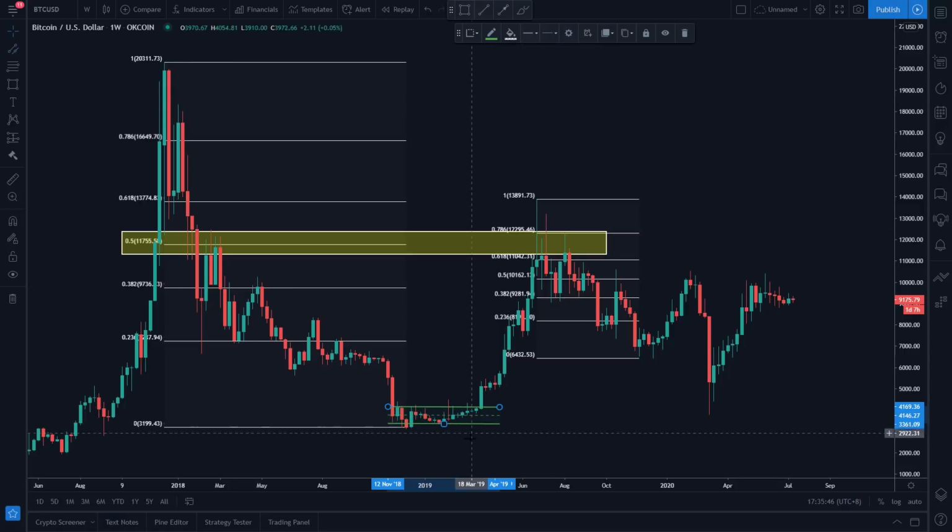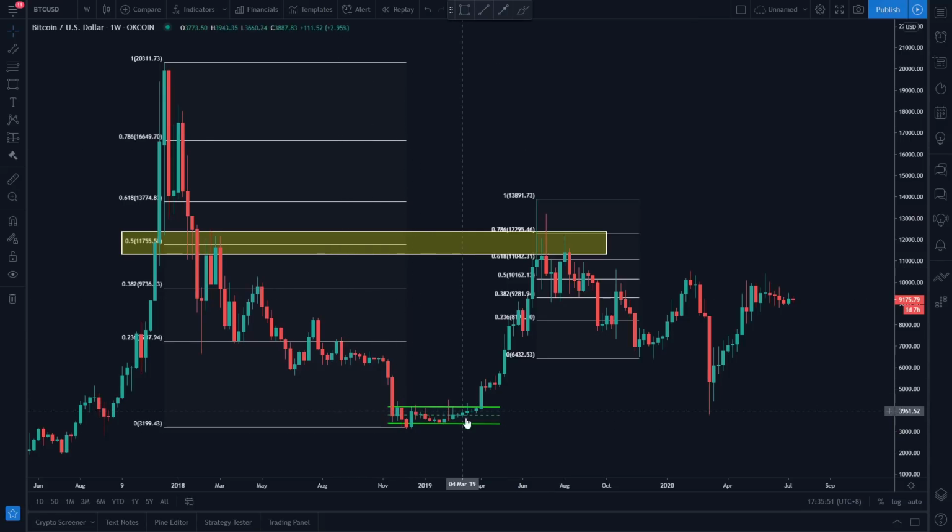Let me enlarge it a bit. So now you can see our price also had this consolidation phase here, which gave us a confirmation. Now we actually reached the bottom, and now we can start heading to the upside, and you can see the result after that, right? After this consolidation phase, we had this really nice run to the upside.